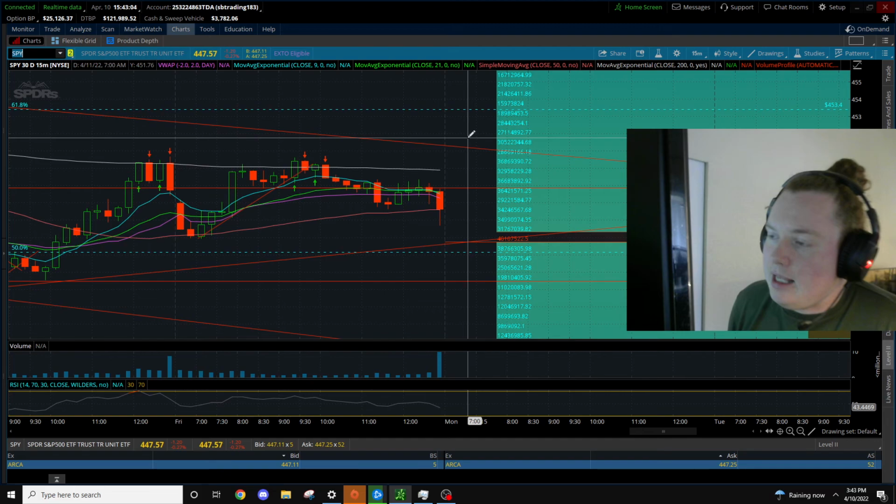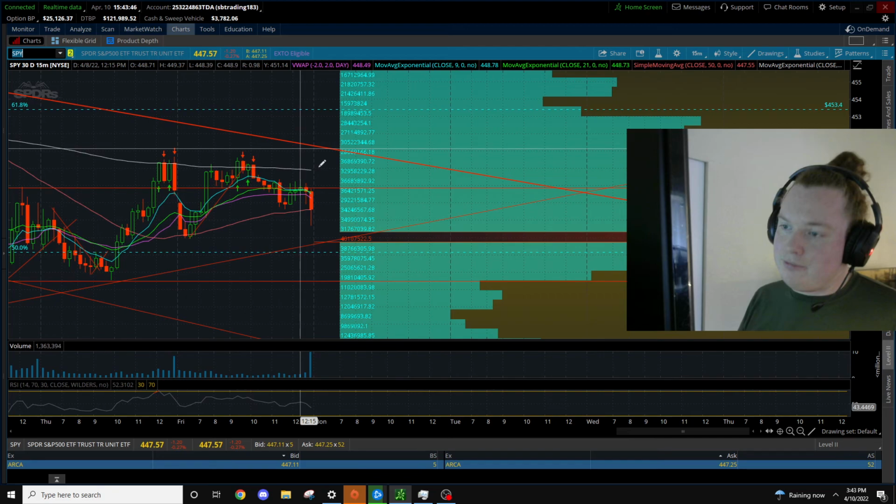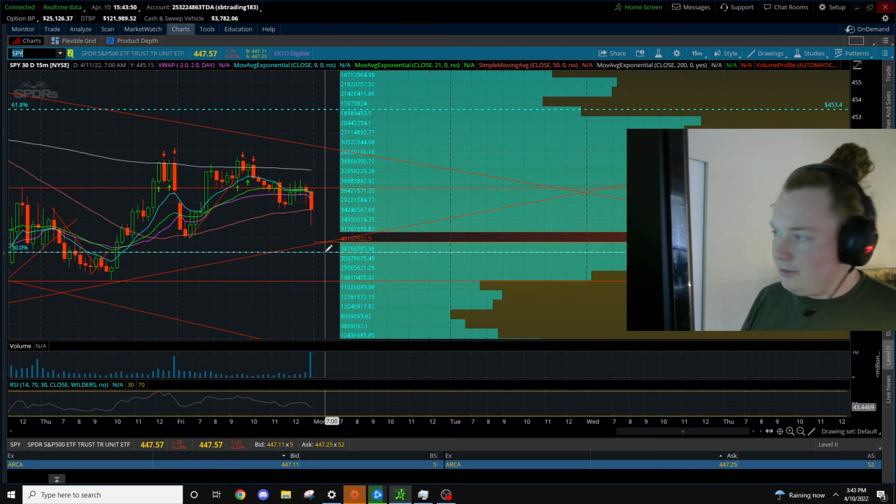It's tried it. You can see these 15-minute candles. Big green candle, fully engulfed in red. Big green up to it, fully engulfed by a red one. And then we had the big green up and then down, down, down. So yeah, if we open around this level tomorrow, it looks like we're heading downwards. So we'll probably go back, retest 446. Can't hold that, we'll probably retest 445.